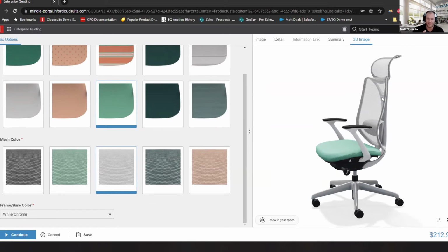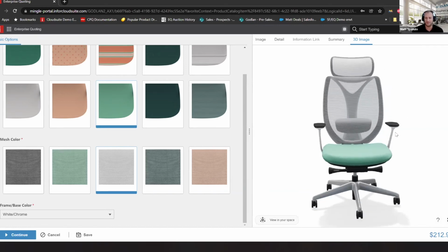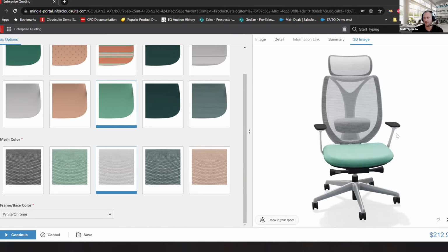And you have multiple light sources you can choose, sunlight, bright office lighting, things like that. All those things are going to change the way the product looks. So obviously, certain applications, certain products are going to look good with certain lighting. So this chair, I would choose sort of a fluorescent type lighting as opposed to direct sunlight, for example.